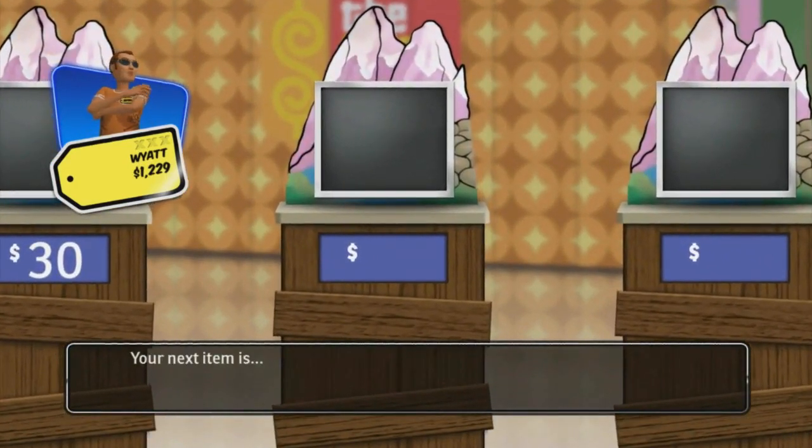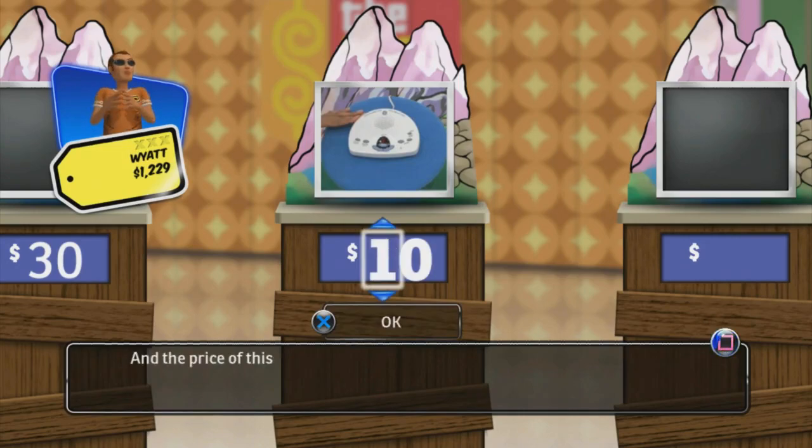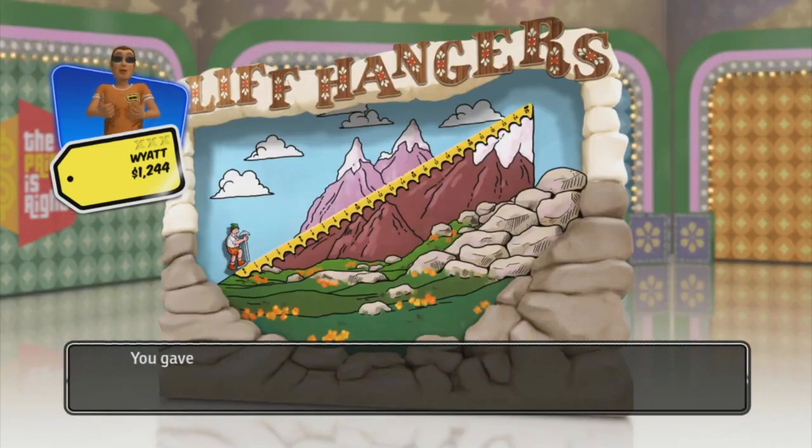Your next item is... You won't miss any important phone calls with this 30-minute digital answering machine. And the price of this one? You gave the exact price. The hiker stands still.